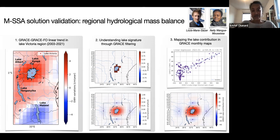So what we do to try to understand in the GRACE map on the left what's coming from Lake Victoria alone is that for each time step, we map these filtered shorelines of the lake with the GRACE data. And this is what you have on the top of the third panel here. We just look for a correlation between the GRACE map and the shape of the lake filtered by the same filters as the GRACE data.